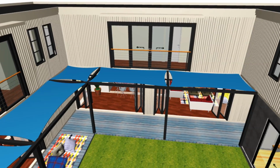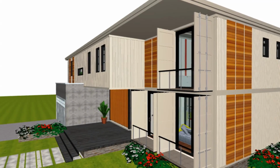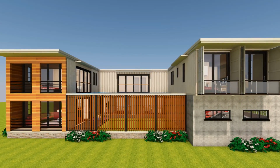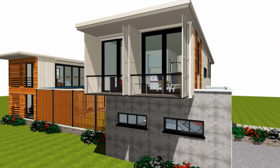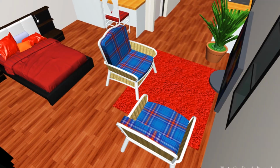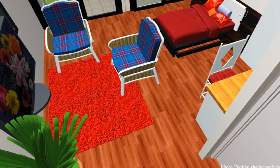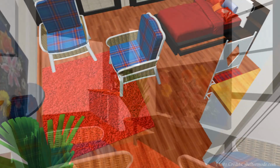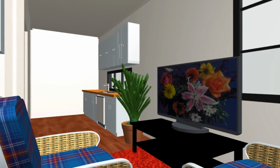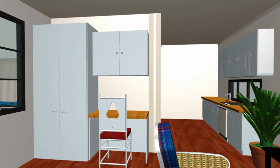The remaining pair of shipping containers fronting the house accommodates a private guest suite that can comfortably serve as an Airbnb apartment. The apartment accommodates an open living space with a queen-sized bed, a sizable living area, a single-wall kitchen, and a sizable bathroom. There's also enough closet space and a reading cum dressing table next to the bed area.